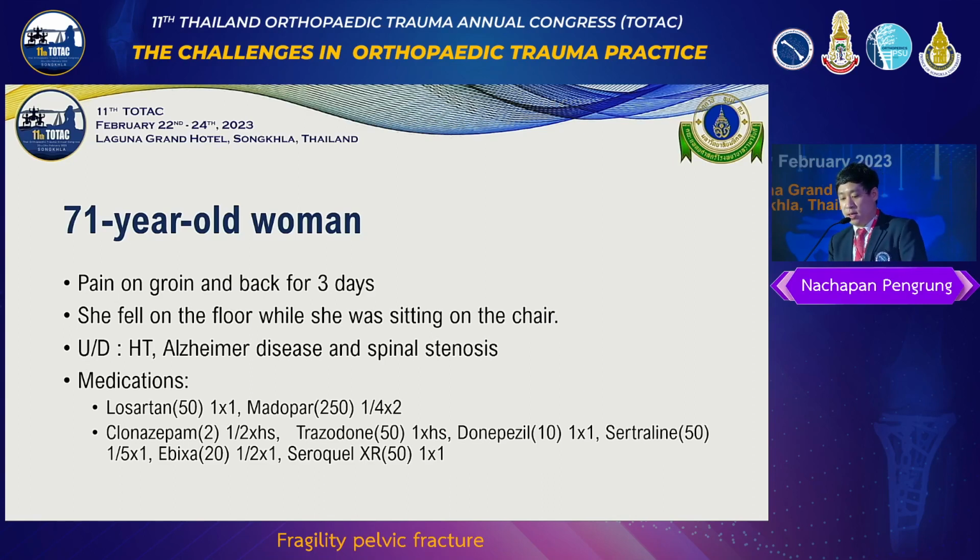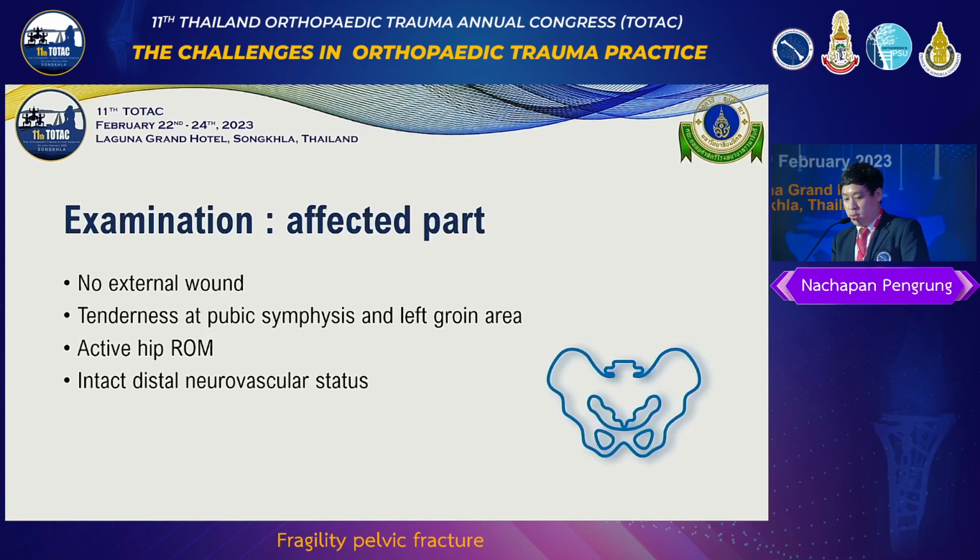She had underlying diseases of hypertension, Alzheimer's disease, and spinal stenosis. This is her current medication. The examination at first showed no external wound and tenderness at the pelvic symphysis and left groin area. She can do active hip range of motion with pain, and distal neurovascular status was intact.